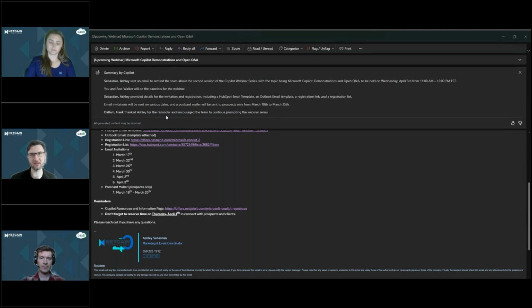So let's say you happen to get into an email chain once there's already 30 replies. Well, you could read every single reply to that email chain, or you could just have Copilot help summarize it so that you could get into the action a little bit faster, quicker.